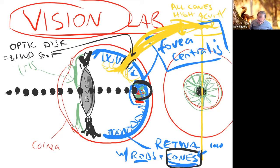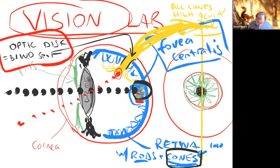So if you're staring at something and that image actually lands on that part of the retina, there are not even any rods and cones to do sensory transduction. So you have no idea at all that there's anything there. Obviously, when you look around, you don't actually see this big empty space everywhere you look, and so your brain will make stuff up. We'll talk about this blind spot in just a few moments.